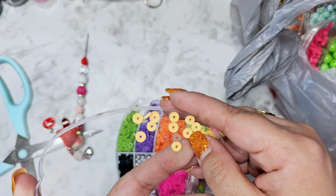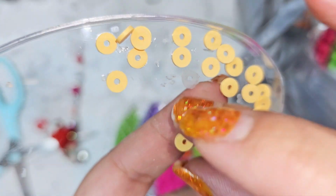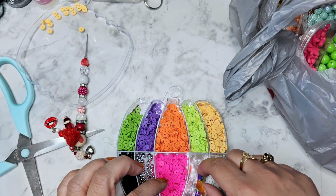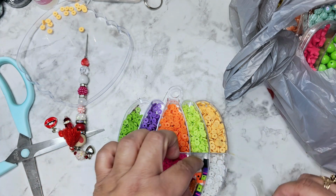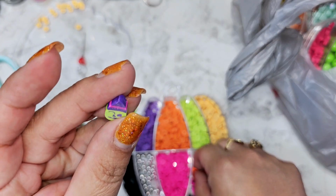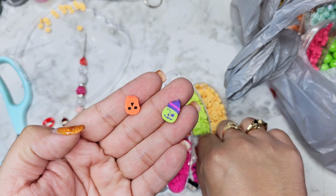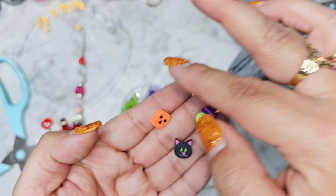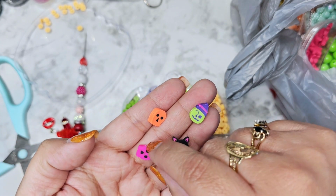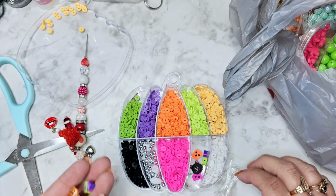Okay, these are glued to the lid. Look, there's little marks where they're glued to the lid. Interesting. And then this is what I wanted to see over here. I don't even know if I want to touch this now. Okay, so there's a little witchy pumpkin. There's an orange skull. There's a black cat. Oh, I like that black cat. And then there is a pink skull. So that's what was in there.